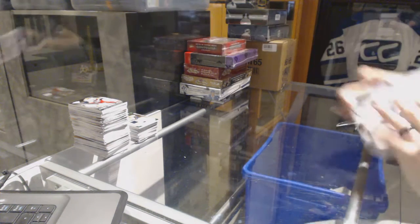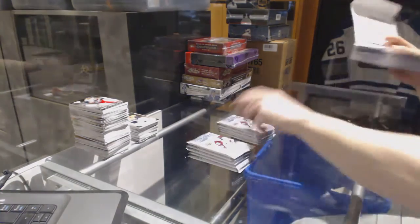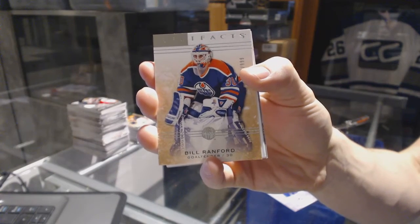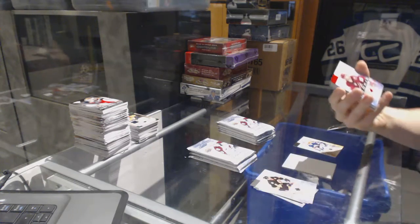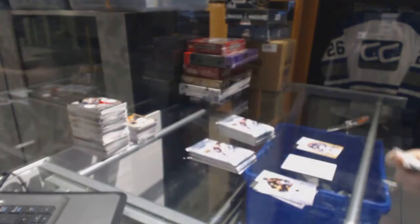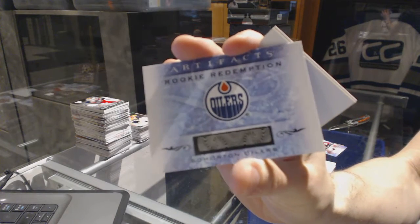All right, now into the 14-15 Artifacts. Goalie insert number to 999 for the Edmonton Oilers, Bill Ranford. Rookie Ruby number to 499 for the Arizona Coyotes, Brandon Gormley. Rookie Redemption for the Edmonton Oilers, Leon Draisaitl.